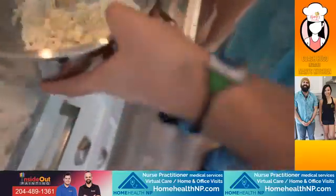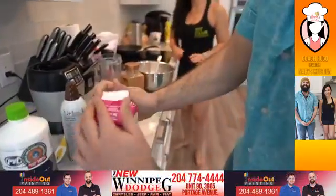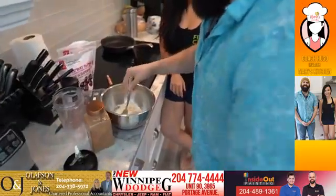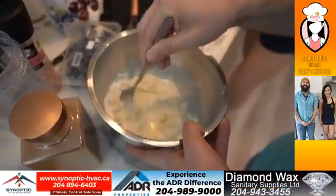We're gonna add some milk in here. So I got milk over here. It doesn't have to be 2% milk. It could be almond milk. It could be coconut milk. It could be skim milk. We're gonna add that in there a little bit at a time. Let's get that pan. Can you turn it on? We're gonna get it a little hot there.